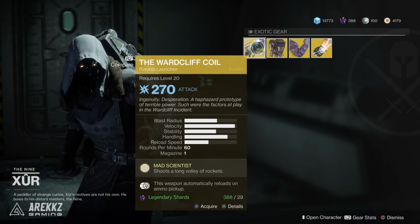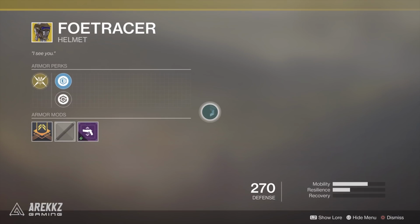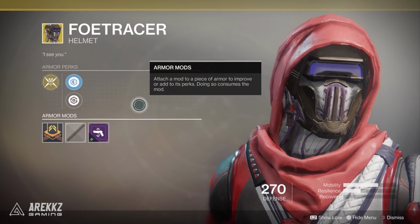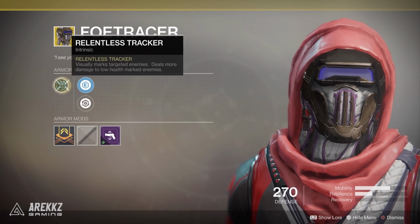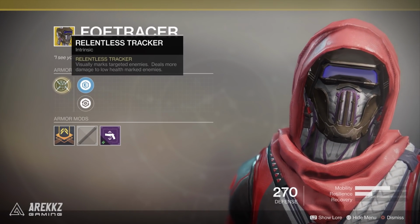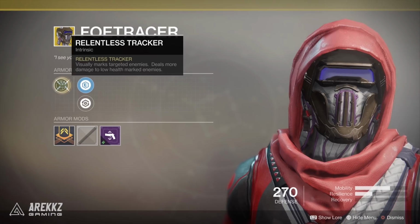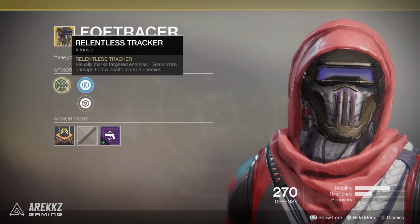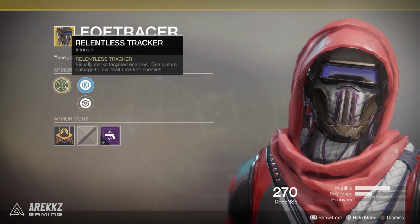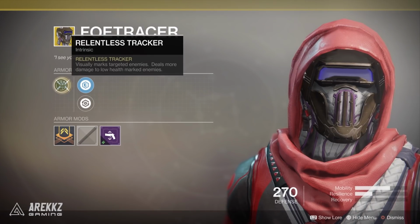However, moving on from there to the gear, first up for the Hunters is the Foe Tracer exotic helmet. This one, I really like this. This is a very good Hunter exotic. The main perk on this is Relentless Tracker, so it visually marks targeted enemies, but you also deal more damage to low health marked enemies. This is noticeable to the point where if you actually monitor the damage numbers, when the enemy starts to get lower on health, you will actually see your numbers ticking up. So especially for those clutch moments, where the boss is super weak and you just need to do a few more hits, you're doing more damage, so it's definitely a very good DPS-focused helmet.